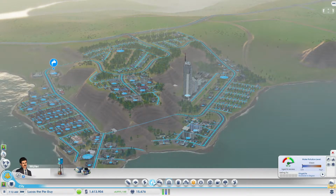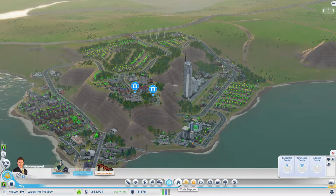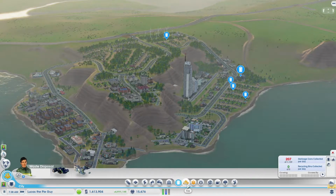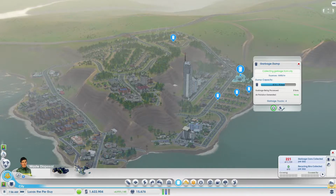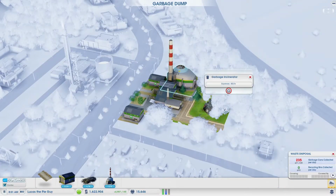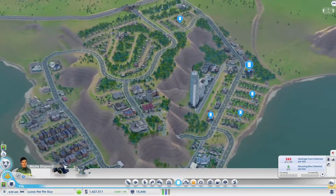Our power is doing fine. Our water and our sewer are outstanding. That's never going to run out. Government's not complaining at us. Are we getting all the trash per day? We are piling up here. I think we need to turn the incinerator back on and maybe add a truck. It's only 8 a.m. Let's watch that. Let's see how they do today, okay?